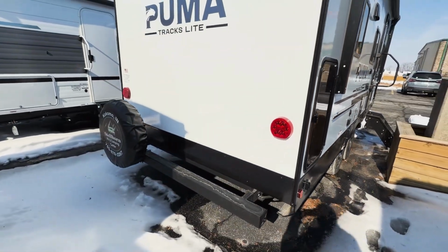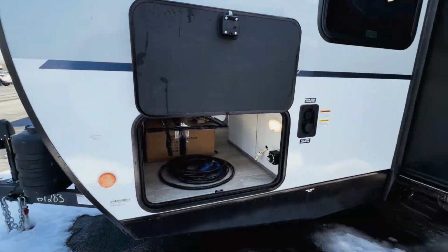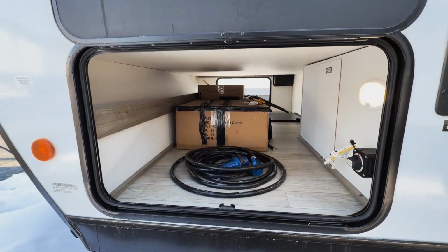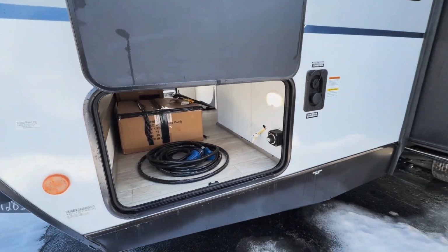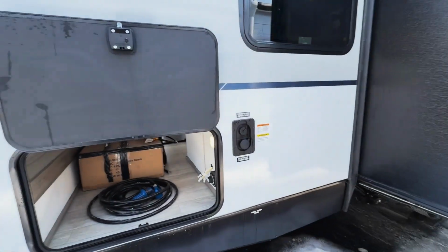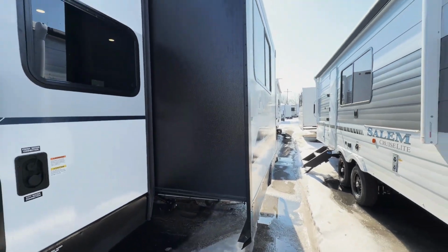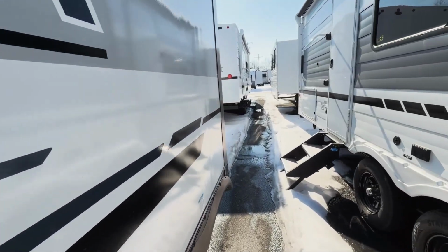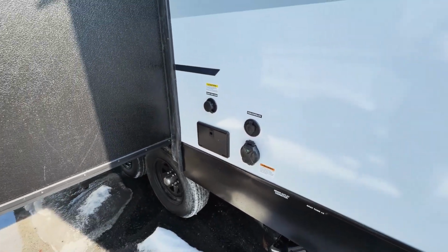Let's head around to the other side. So here's going to be the other side of that pass through. There is a griddle in there as well. It's going to be your battery disconnect and some of your water connections. Here's also the slide out. And then heading around back here, we've got a few more hookups as well.